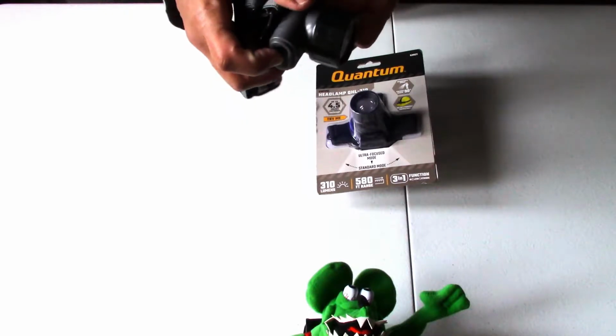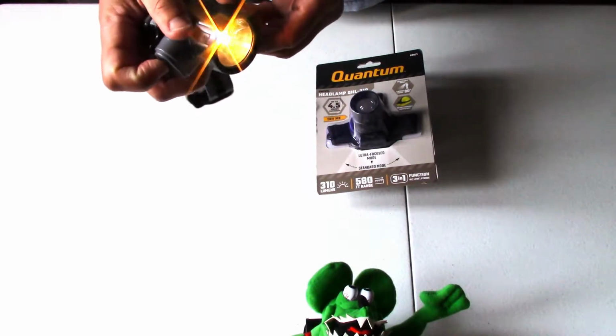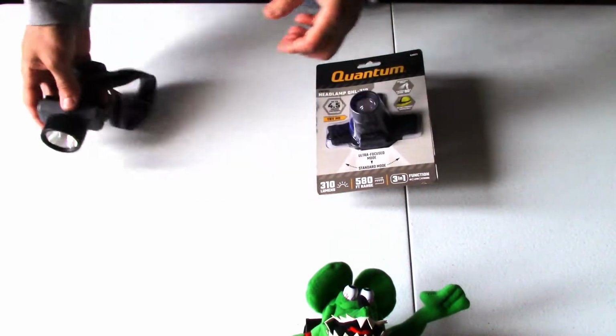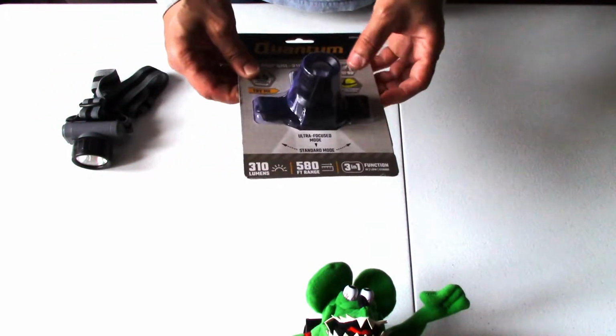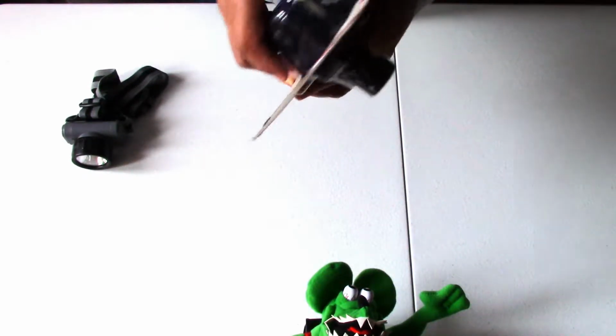On-off push button switch on the side here, and you push it, it clicks, and you can see here's the light there, and it turns off. So that's that one. And let's crack into this one and see what its features are.